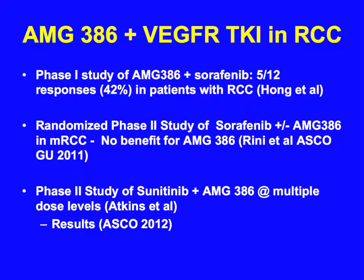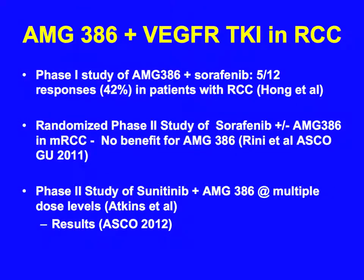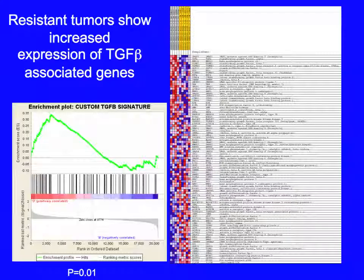On the other hand, many people believe that the dose of AMG 386 was too low in that trial, and there's an opportunity to re-look at this with a phase 2 study of sunitinib plus AMG 386 at multiple dose levels that will be presented at ASCO next month. And as a sneak preview, there will be a very impressive response rate and PFS rate in that particular trial, potentially causing rethinking of the role of AMG 386 or angiopoietin inhibitors in this disease.